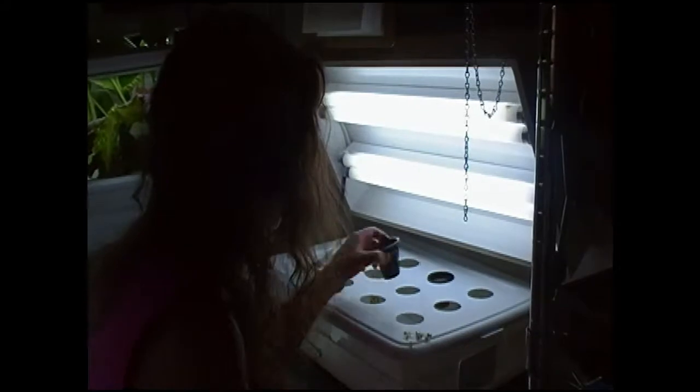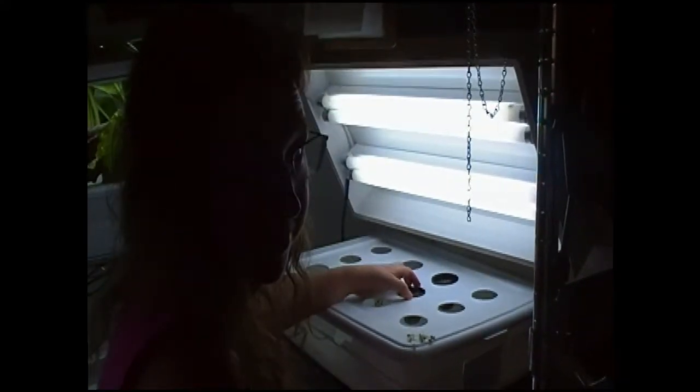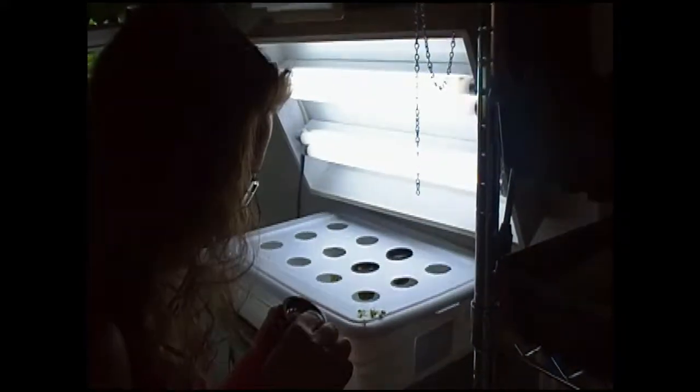All right, I caught somebody in the garden. What you doing? Thinning.